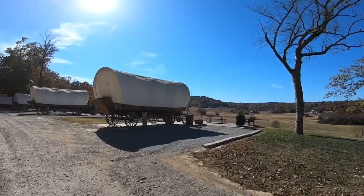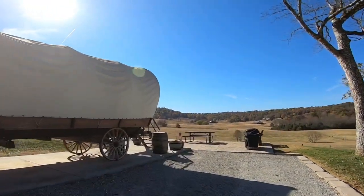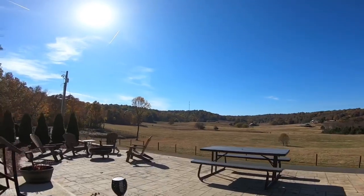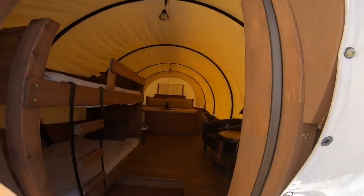Wow. Okay, guess what, you all? We get to go inside the teepee. The teepee and a wagon to look around. I'm so excited. Okay, let's see. Okay, here we go.